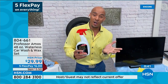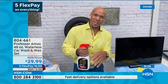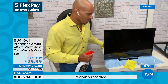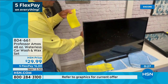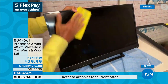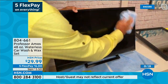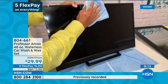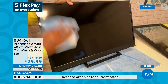Because listen, if you have a car, a boat, an RV, you have tinted windows, UV protected, maybe vinyl wraps, you can't use any old car wash or window cleaner on there because it would compromise the tint. It would break down the integrity of the UV protection. You can use the balm on tinted windows. You can use it on LCD screens, computer screens, any kind of surface that's shiny. You can use the balm on there, and it doesn't break it down because there's no ammonia, there's no bleach in there. Nothing but the best.